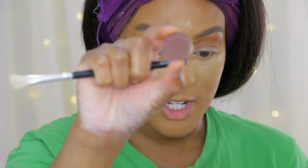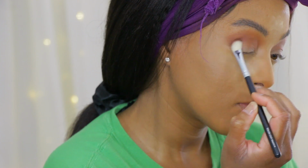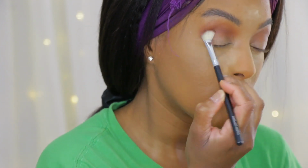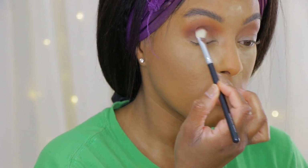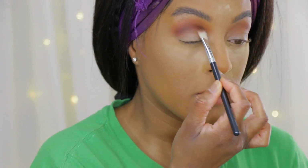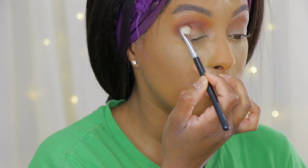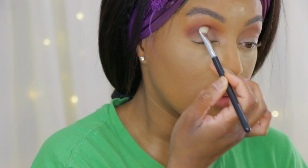Next, I'm going to go in with the Chocolatier, which is this really pretty chocolate brown, and I'm going to apply this directly into my crease. Look at how beautiful this color is. So pretty. I'm really going to pack that in there because I want it to be nice and deep. See how easy that applies with little to no blending?